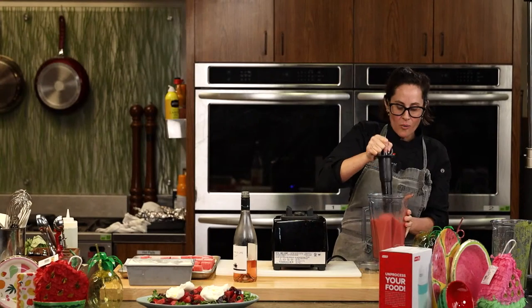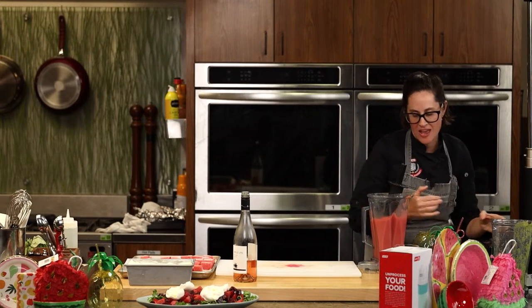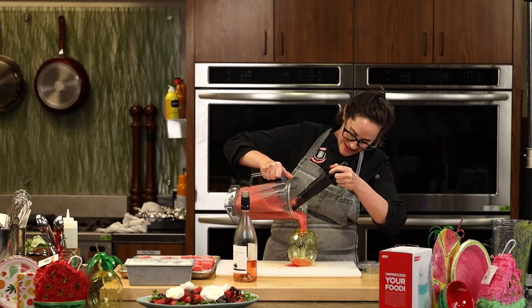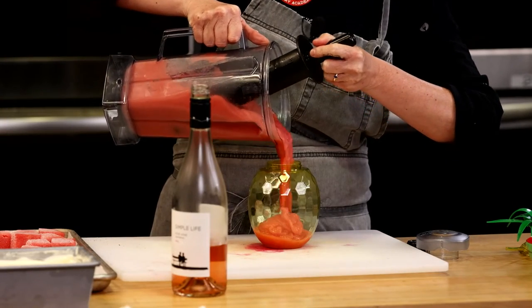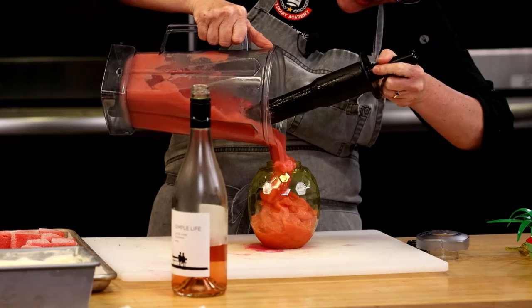What I love about using the watermelon and the strawberries is that we're not diluting the flavor of anything. We're just enhancing, right? So it's complementary of each other. I'm gonna fill this sucker up. Don't be skimpy on me. Fill that up. I don't want to make a giant mess or spill it. I just want to see how much you'll actually fit in that little container.